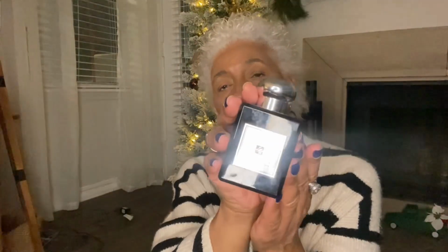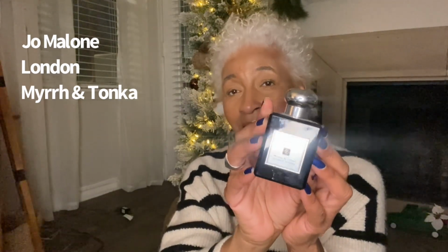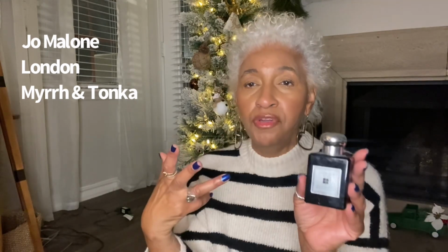So this is a scent by Jo Malone. It's called Myrrh and Tonka. I'm probably saying that wrong. I love this, and I got this for Christmas, several Christmases ago. This bottle is actually empty. When you buy Jo Malone, especially if you go to Dillard's, they will probably give you some good size sample ones, and they will be good for stockings or like extra little gifts to give to your best friends or whatever.